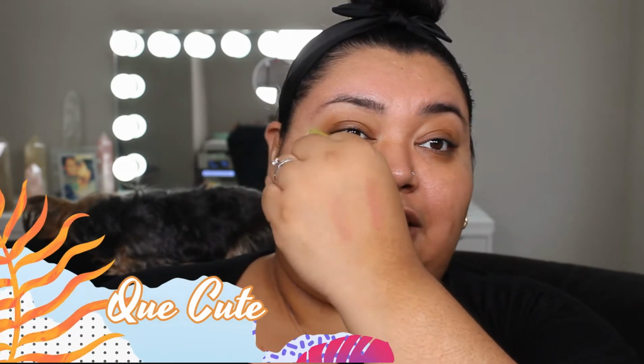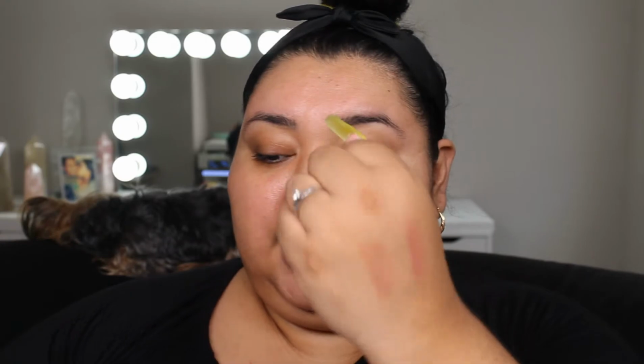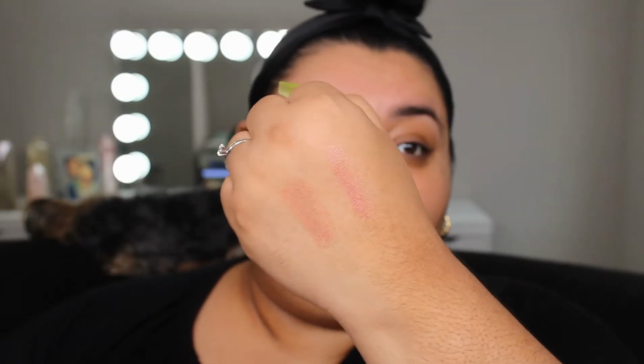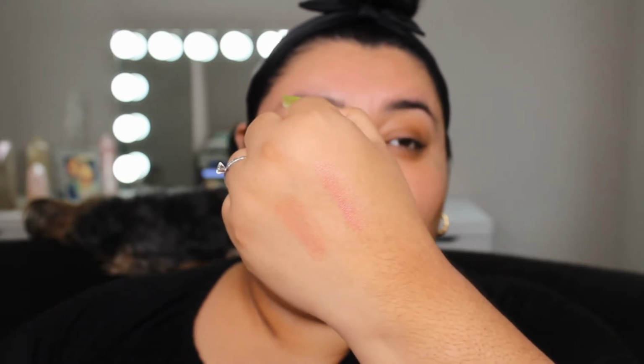So obviously these are very sheer. Let me go ahead and bring it in a little closer. And as I was saying, these are very sheer and they are meant to be, you know, everyday wear for just comfort and lip treatment. But I absolutely love these.